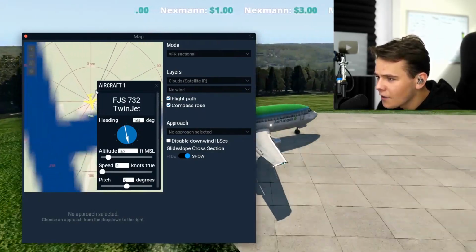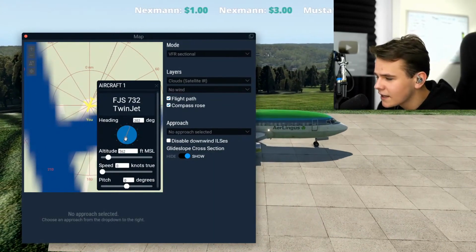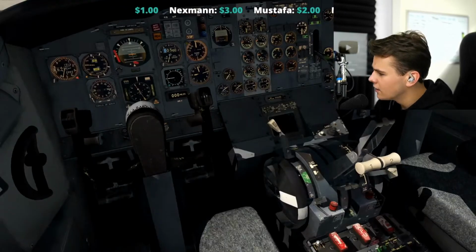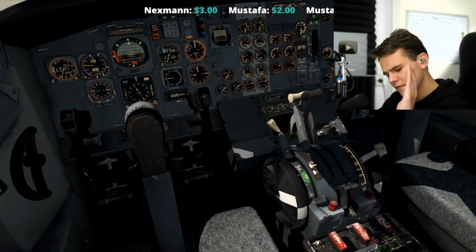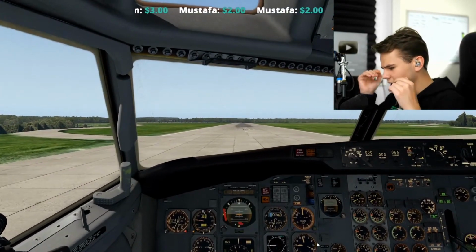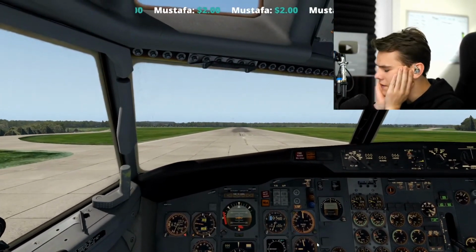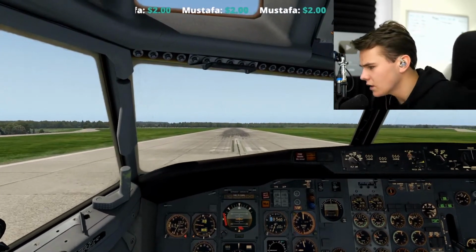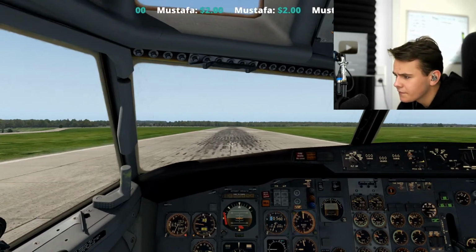Okay, let's go ahead and get back onto the beginning of this runway here and take off again. Good. Now, full power. Flaps 15. Let's go. Let's get this going. Oh man, I'm sorry. This hasn't really worked. Rest in peace, 737-200. Let's just do this here now.